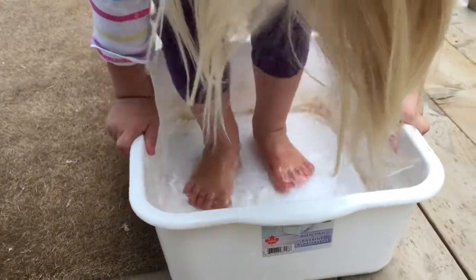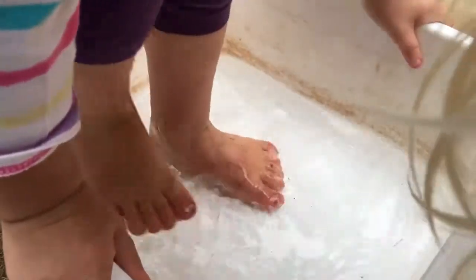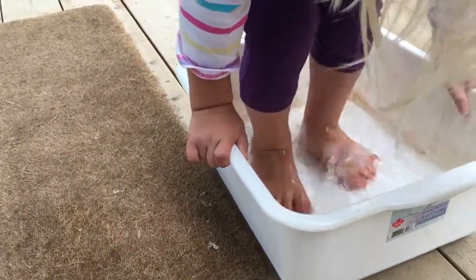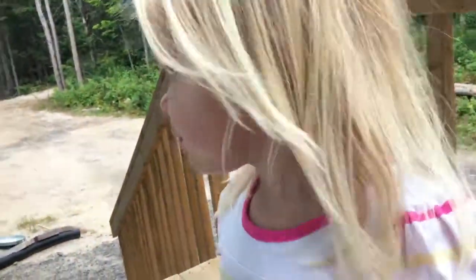So when it's time to come in and we've got some messy feet, we've got a tub by the side door where the kids can rinse off their feet. That's always helpful in dealing with dirty. And also rinse off your hands in there if you needed to, eh?